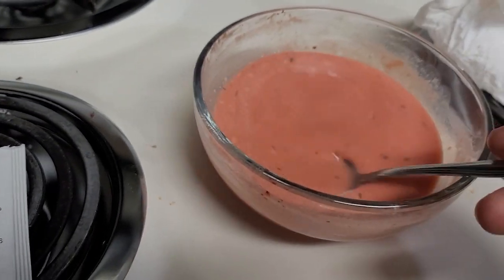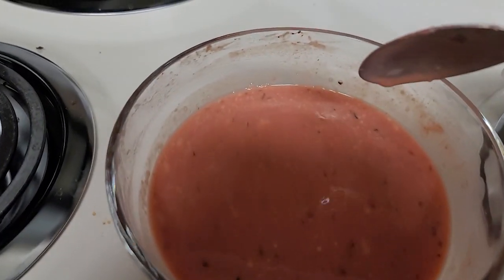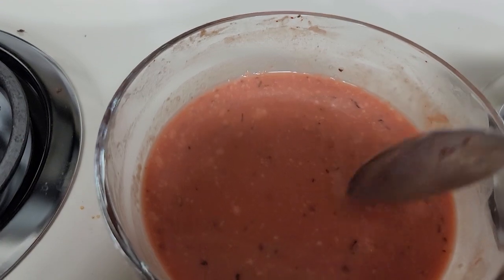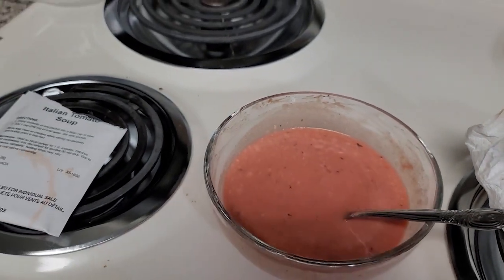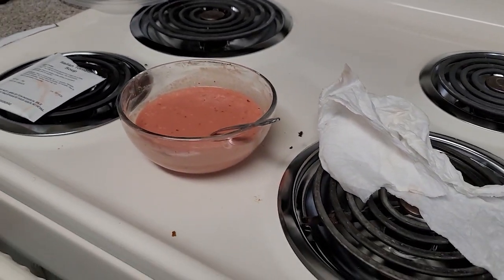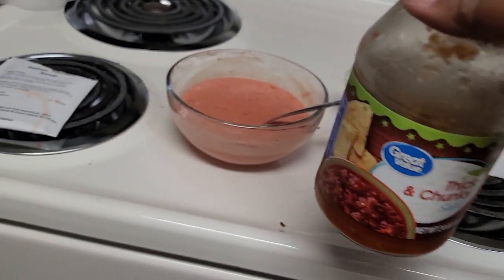I should have showed y'all when it came out the microwave. It had like this white crust. You see those little dots and stuff? It was like a crust on top of it that I just mixed together. But what I'm about to add to it is some salsa.